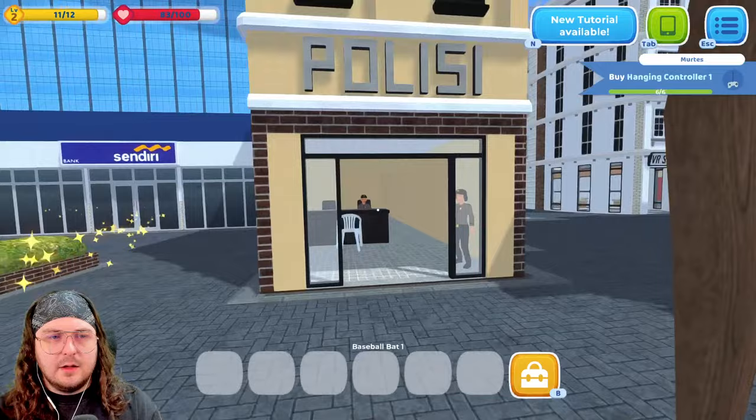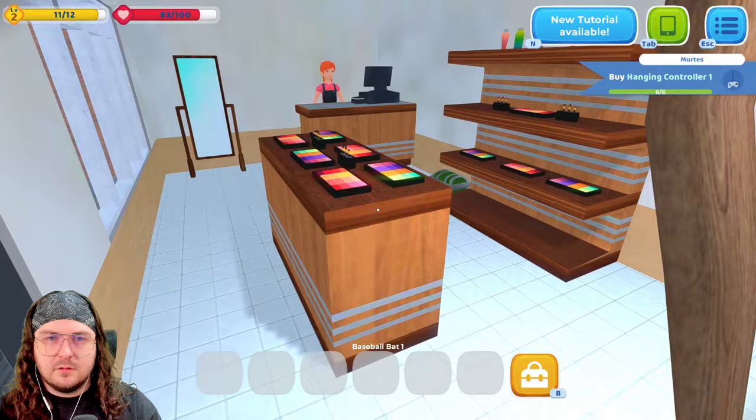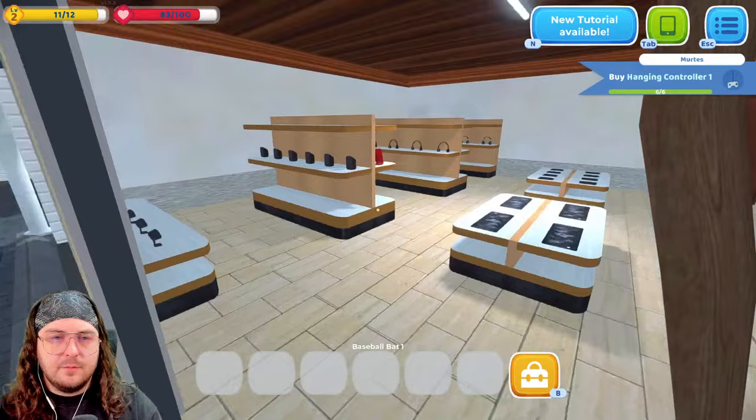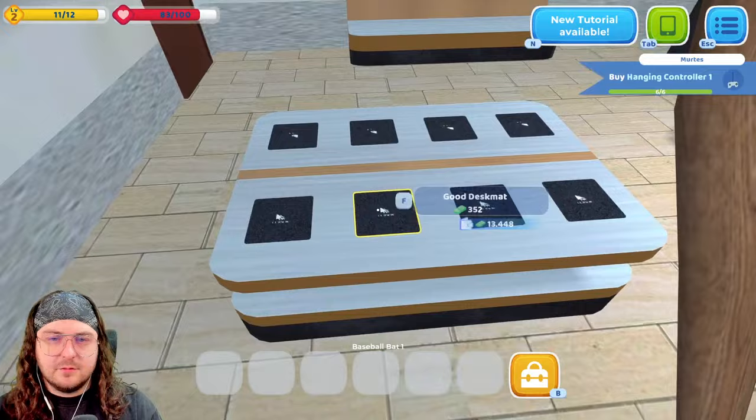Wait, cosmetic shop. What is this? It's like makeup? Makeup shop? What do we need the makeup shop for, I wonder? Interesting. What is this? Gaming peripherals. This has like good speakers, headsets, a chest. What is this? A desk mat.